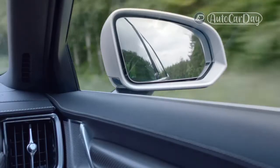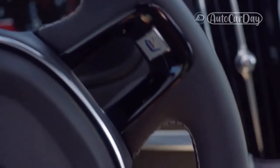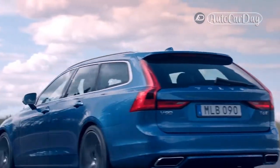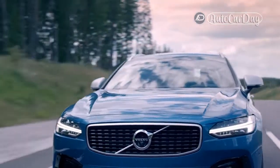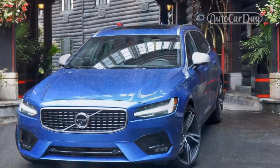Keen to live out my best cool dad fantasy, I recently spent a week behind the wheel of a T6 AWD R Design with Polestar optimization, the sportiest version of the V90 available. And while it has a few flaws, the large station wagon still makes a strong case for itself, not the least being it's not a crossover rarity.